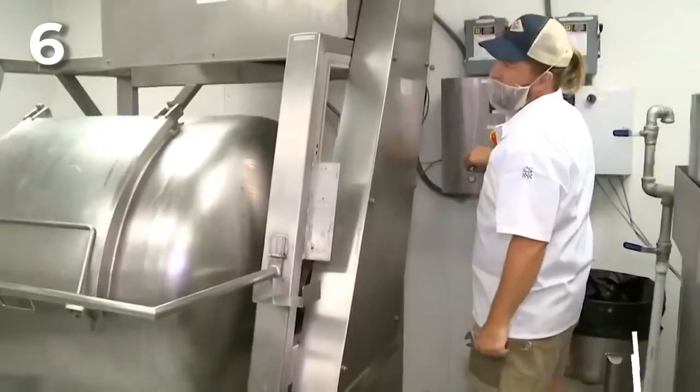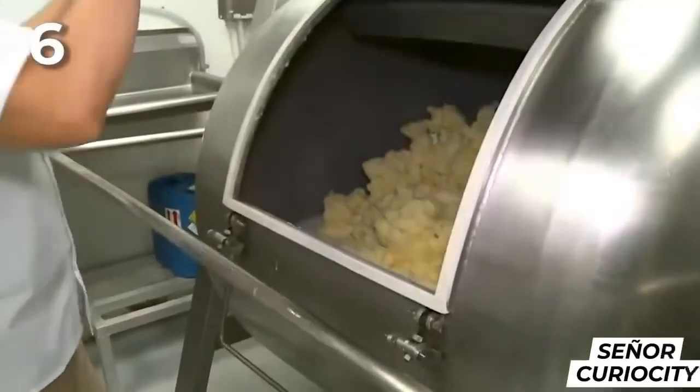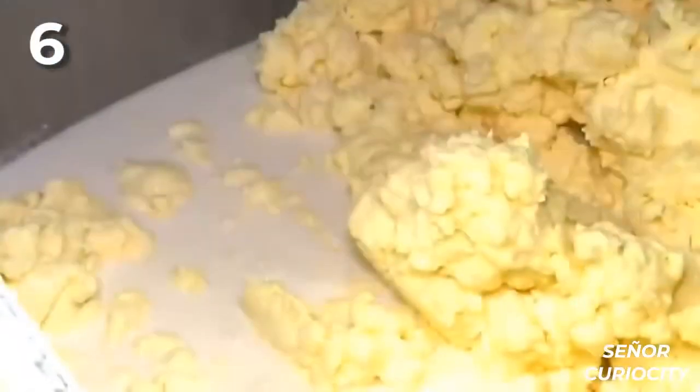The cream is moved to a different mixer to spin further, separating more liquid from it. After a few minutes, it forms into lumps called butter popcorns. Depending on the batch, salt may or may not be added, and then it moves on to its final stage.